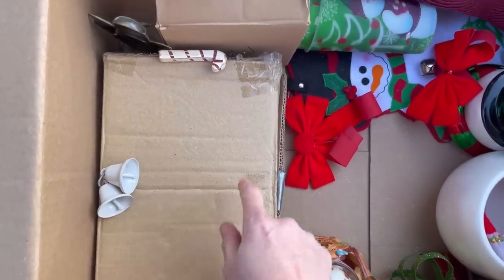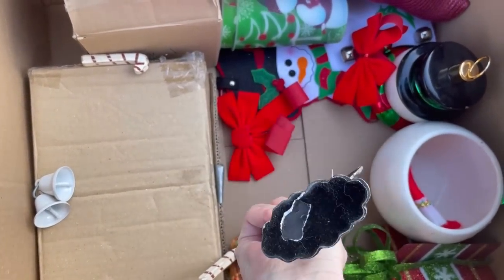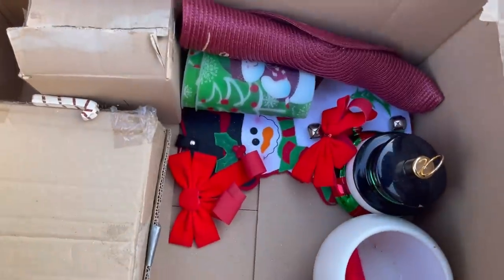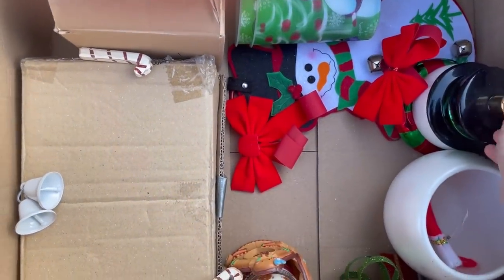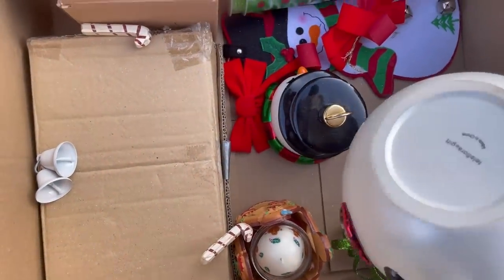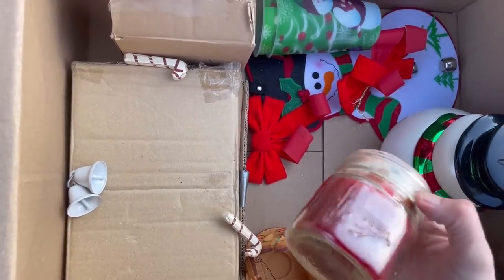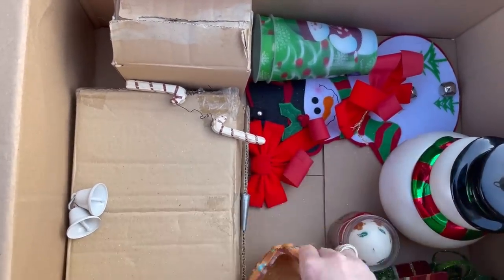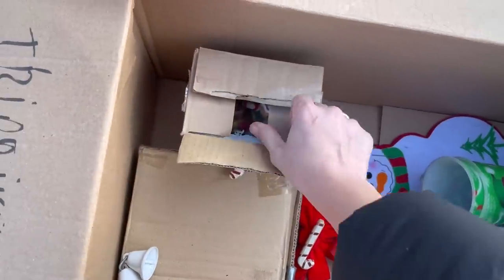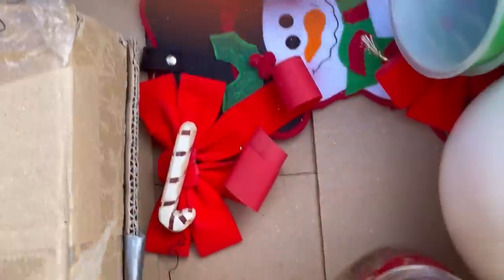I want to know what's in here. Let's see, what's this? St. Nicholas Square. I think I'm just gonna donate it. What's this? Donate. Teleflora, that's a, probably had a plant or something in it. Different candle and a candle. All this will get donated. Let's see what this is. Is it anything good? Get out of there. All right, hang on. Let's pull it out here. Made in China. Okay, the next item.